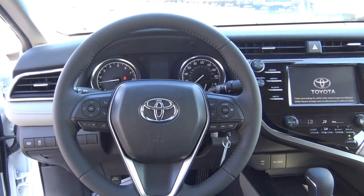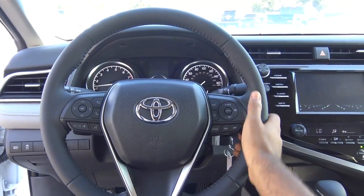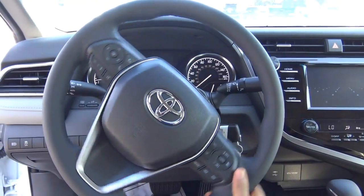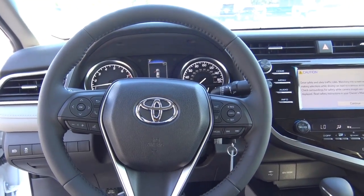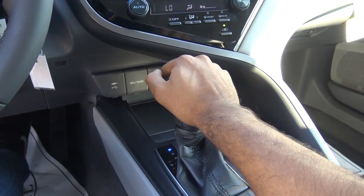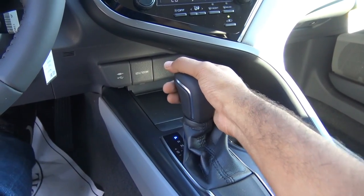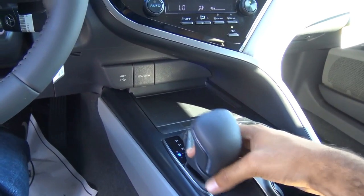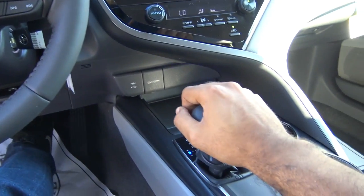And what you're hearing there is Toyota's very familiar 2.5 liter 4-cylinder. You have a 3-spoke leather wrapped steering wheel. Coming to your transmission, we have a brand new transmission here. It's an 8-speed automatic, which does provide better fuel efficiency for this vehicle. You also have manual shiftability and paddle shifters. You can shift the vehicle manually that way.